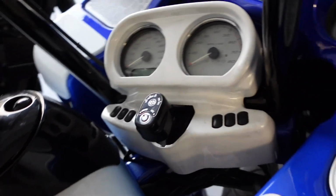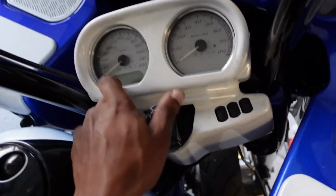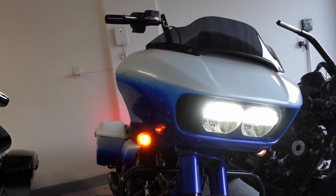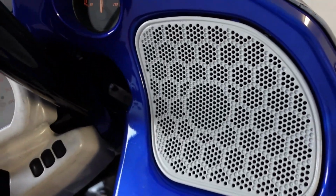Now if we come on this side, we can see how the inner fairing is looking real nice and complete. Like I said, radio works, headlight works. So that's a plus, man. I'm excited. We got tail lights and everything, man. So I'm excited. Let's do it up.